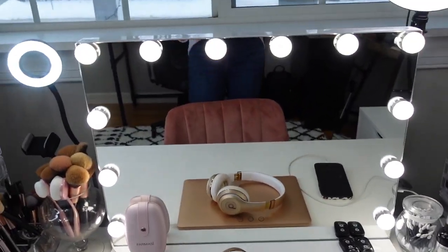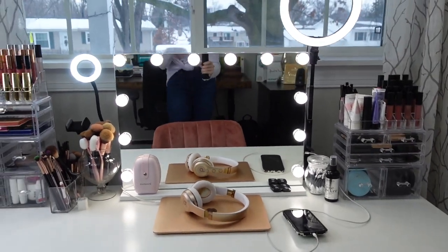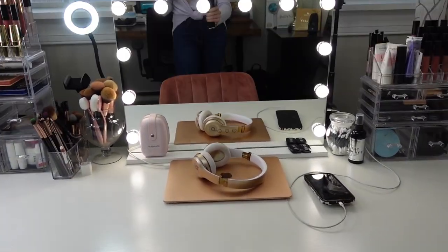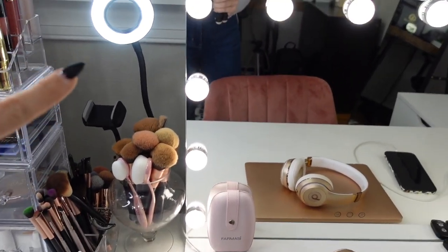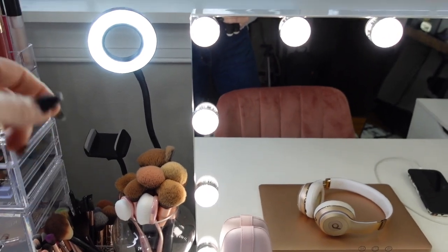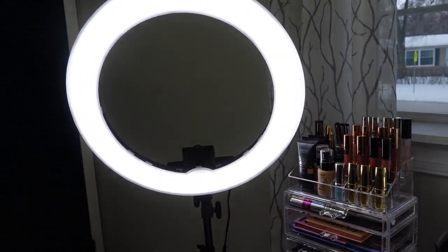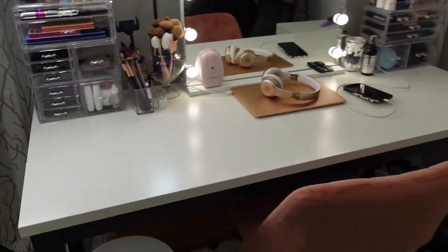So this mirror here, I did find this on Amazon as well. It's not a huge mirror, but I also didn't want it to take up too much of the window because I wanted that natural light coming in. And for those of you that ask about the lighting, I have a slight obsession with lighting. I have my small ring light here that's clipped on the table, obviously the lights around the mirror, my medium-sized ring light, and then I even have my bigger ring light set up over here. I have a slight obsession with ring lights, y'all.